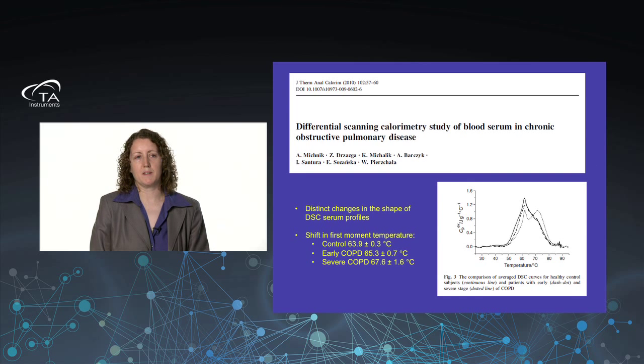So I want to just highlight some research from other groups. It's very encouraging to see that a number of other researchers have begun to apply DSC analysis to disease characterization. So here I'm going to show one study by Michnik and co-workers, and that was the application of DSC to study COPD. And so the graph I show here shows 3 groups, a control group, and then early and late COPD, so an increasing severity of disease.